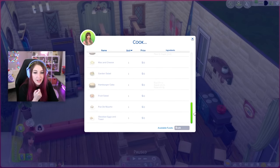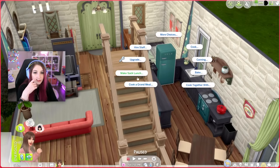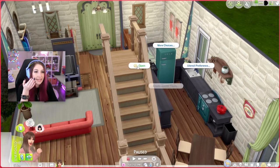Oh no, does she have the lot trait too? Oh no. Can I get a snack? I can't. Oh shoot. Is she starving? Because I don't think this girl's got anything in her fridge.